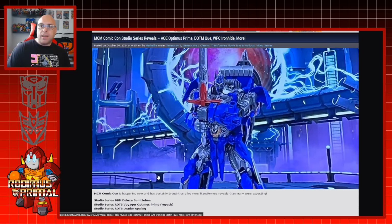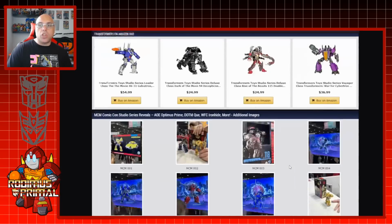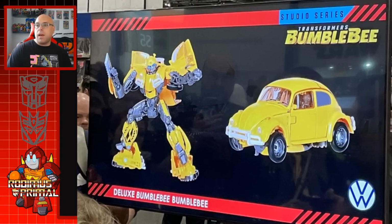That being said, it looks like they're really trying to make the best versions of these characters for Studio Series. And just based upon the list here, we can already see you've got Bumblebee movie Deluxe Bumblebee, Rise of the Beast Voyager Optimus Prime as a repack, a Leader Apelinq, 86 Jazz as a repack, Deluxe Q, Voyager for War for Cybertron Ironhide, Age of Extinction Leader Class Optimus Prime, and Dark of the Moon Shockwave. And getting a look at this Bumblebee figure specifically, a licensed Volkswagen Beetle.